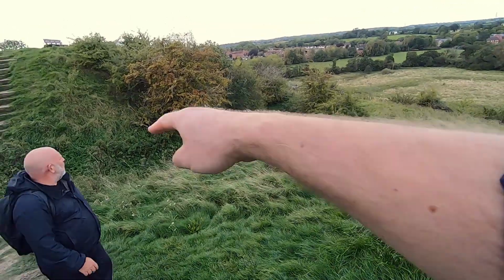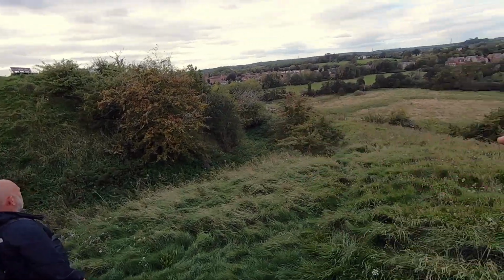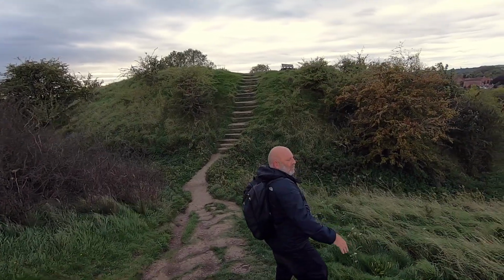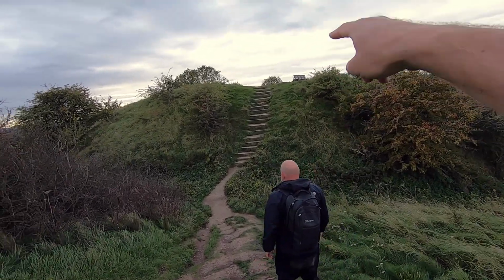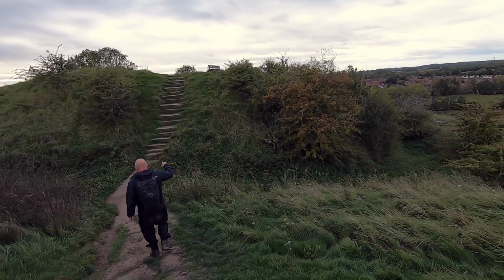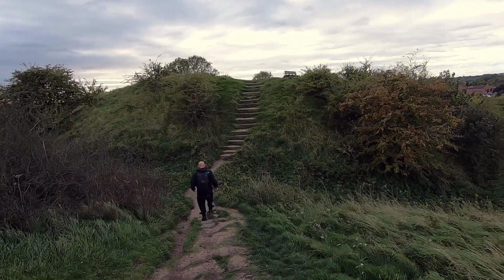You can still see some of the old defence ditches here, and this is the mound. Yeah, and this is the mound where the keep would have been on top. There was a stone keep on top of here. Yeah, with wooden defences apparently. It used to belong to the de Montfort family.